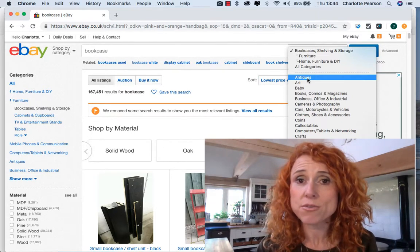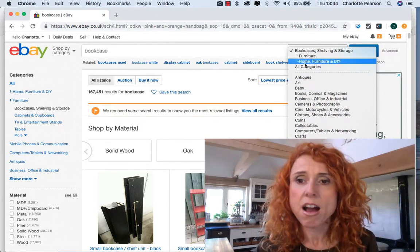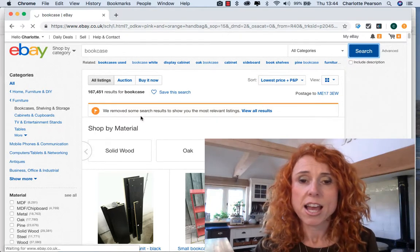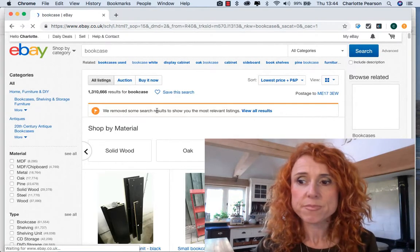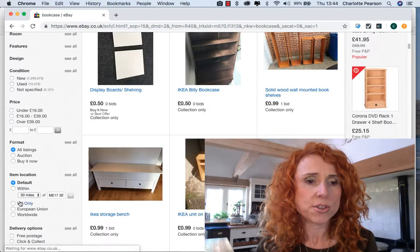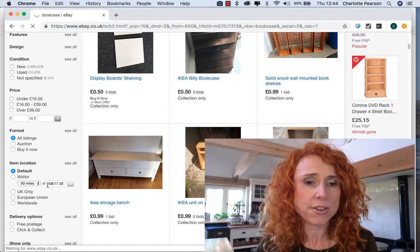So if I'm looking for a bookcase and I want it nearby and I want it to be potentially a second-hand older bookcase, I would go to all categories to do my bookcase search. And then I would scroll down the sidebar and go to within 50 miles of my postcode.